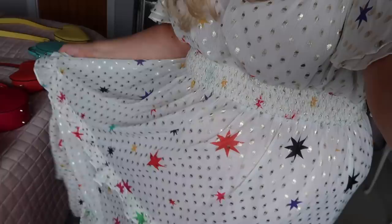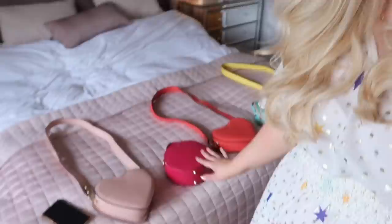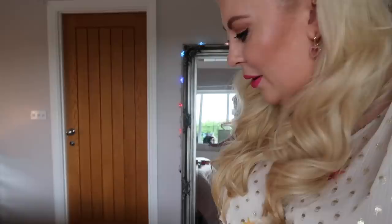It's by a company called Anna Schultz, I think that's the name. But I'll link the website if you want to see what else they've got. Less about the dress, more about the bags. Here they are. I've just been taking some pictures and doing some reels, so that's why they're all lined out. But I think I'm gonna go for the yellow. I'll show you what they look like.